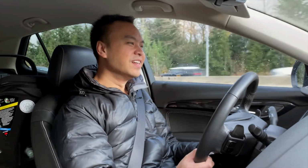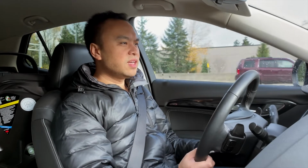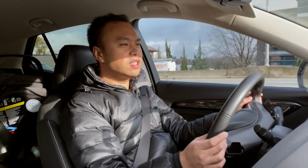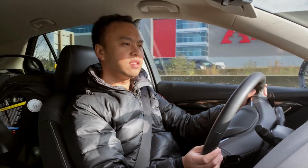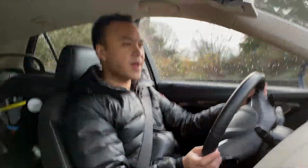I mean, 258 pound-feet of torque, 9-speed auto. It does what it needs to do. It's not some sort of rocket vehicle or anything like that, so don't expect crazy acceleration. And don't also expect crazy handling, because a Buick is more for that comfortable ride. And, well, in the corner, it does roll a little bit and you certainly feel it. But honestly, it's not that bad.